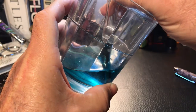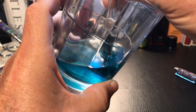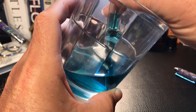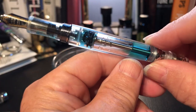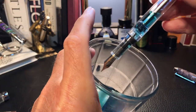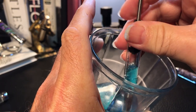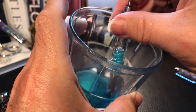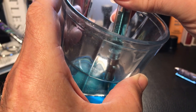So I immerse the nib and the part of the section into the ink, and I'm going to push down on the plunger, and then the ink flows up into the ink chamber. Not much of a fill. So what you generally do is repeat the process. Draw the piston back again while leaving the nib in the ink. Push it down and let it fill up again.